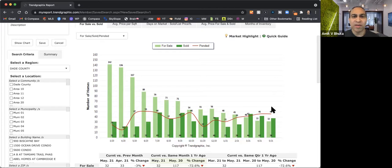The way that works is they were probably pending for a month, maybe 2 months, because when an offer gets accepted, the closing date is flexible with the seller. Sometimes it's 2 weeks, sometimes it's 30 days, sometimes it's 45 days, sometimes it's 60 days, sometimes it's longer. So a property could be under contract and be pending for a while. So that's probably the case.